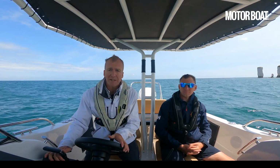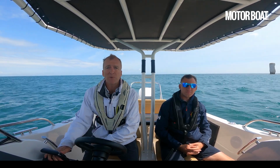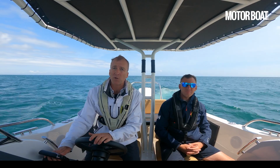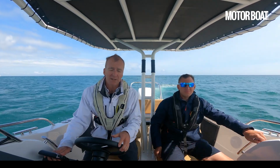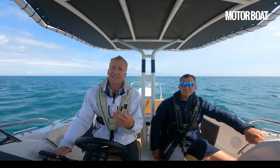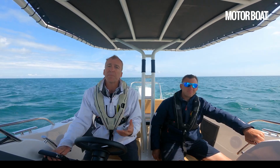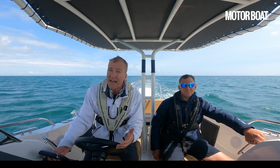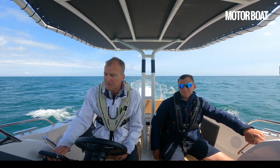We've got this 300 horsepower Yamaha outboard engine, and it is possible you can have twins as well. You can have up to two 200 horsepower, but a single 300 should be a nice balance of fuel efficiency, performance, and fairly entertaining handling, we hope. So let's see what it'll do.